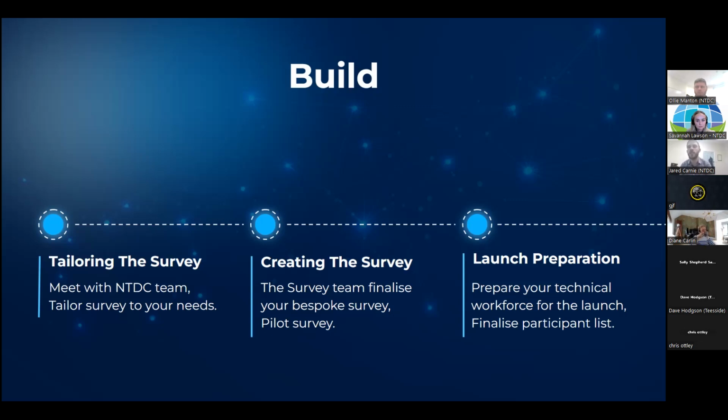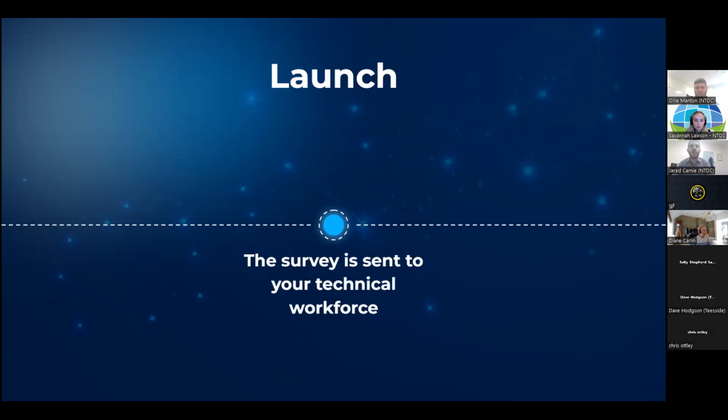So by this point, the organisation will also have provided us with a full list of all the staff that they would like to engage with the survey, so that the survey team can distribute the survey to them all directly via email. So at this point, once we have reached the agreed launch date of the survey, we distribute the survey to the technical workforce by email, as I mentioned.